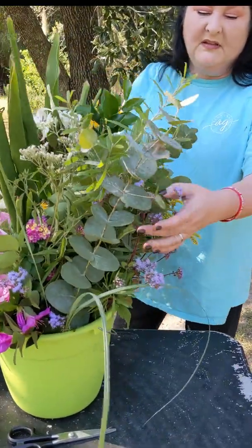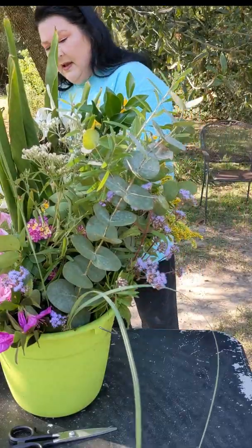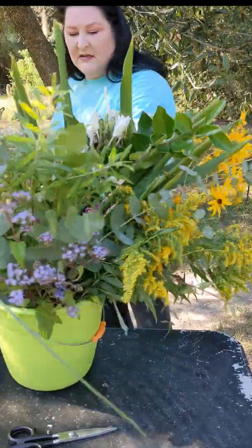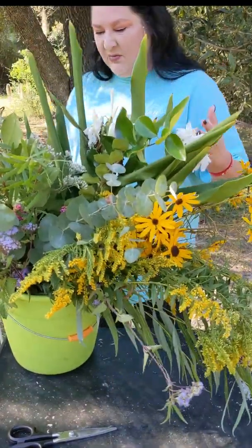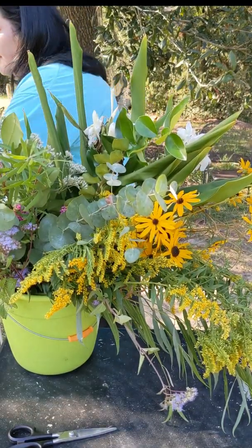And we've got this stuff here. I forgot what it's called, but it's also a wildflower. And let's see, it grows everywhere down here. I think it's related to an aster, I'm not sure. I have some lantana and some other things.